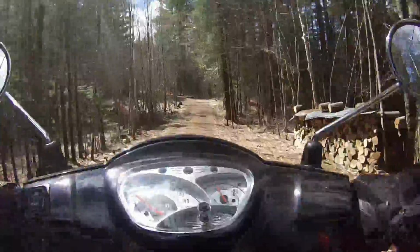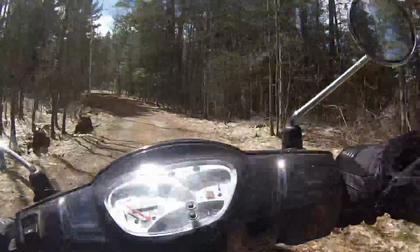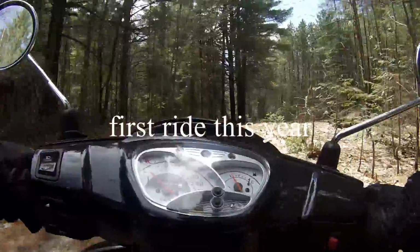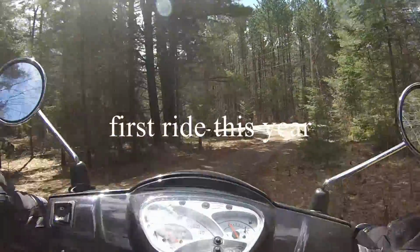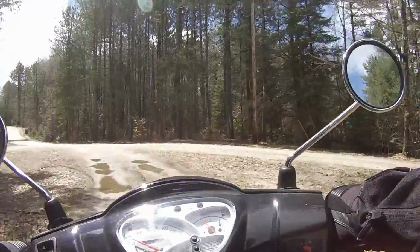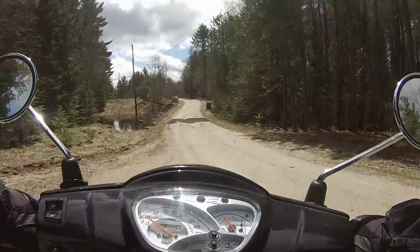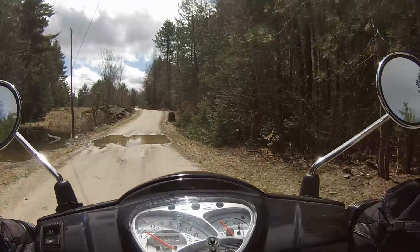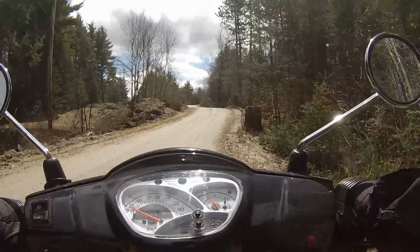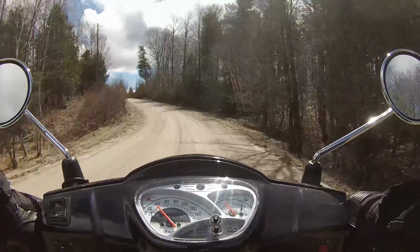April 21st, 2017, and my first real ride, other than up and down the driveway after starting it. First ride on my Kymco Like 200i. And as you can see, we've had some rain lately, and the melting snow has left a few puddles around, but the road today is really nice and dry and hard, and just such a pleasure to get out on.